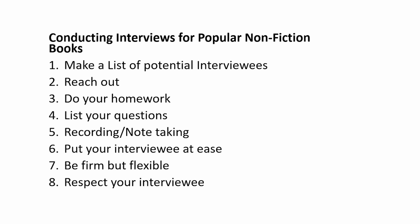And of course, respect your interviewee, build rapport by listening and showing genuine interest. And of course, when confidentiality is requested, you must respect that.